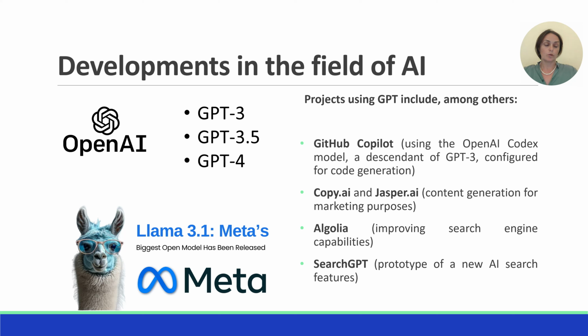The ChatGPT model is built on top of the OpenAI GPT-3, GPT-3.5 and GPT-4 family of large language models. The fine-tuning of the chatbot was performed using both supervised learning methods and reinforcement learning. Other notable projects using GPT include, among others, GitHub Copilot, Copy.ai, Jasper.ai, Algolia, SearchGPT.